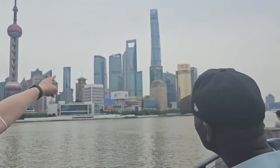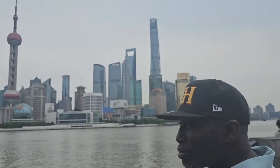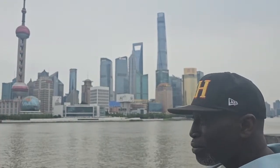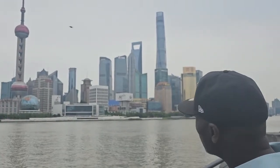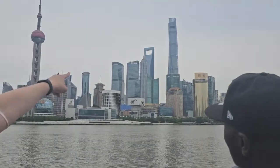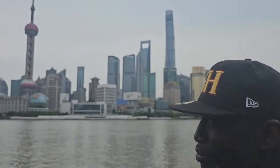And also you can see the one like a bottle opener over there, right? This one we call the Global Financial Center. Some people call this the World Trade Center. And this used to be the third tallest one in the world. 100th floor. We have the observation deck on the top. But the tallest building now in Shanghai is this one.